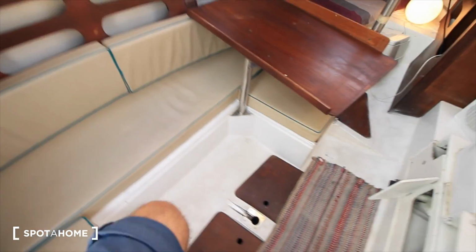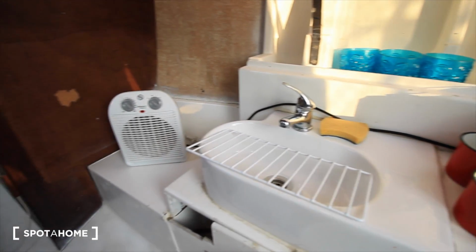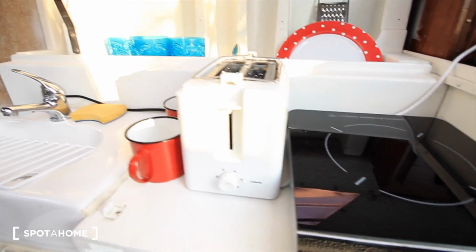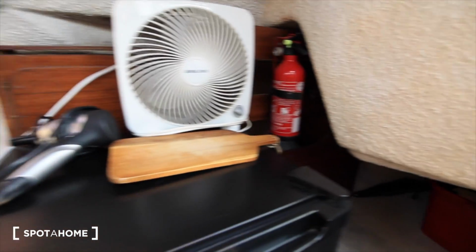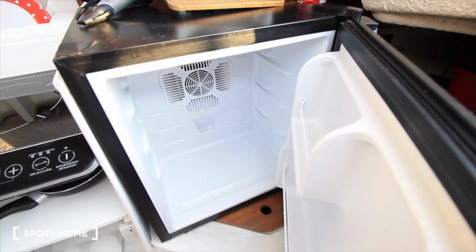So, stairs. And here we have the kitchen sink. There's a fan over there. Here some space to leave your kitchen stuff. The vitro, the toaster, some glasses. There's another fan here. And this is the fridge. Over there, more space, and all the cleaning stuff.